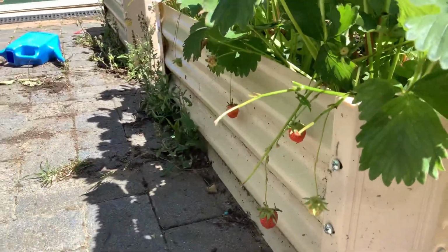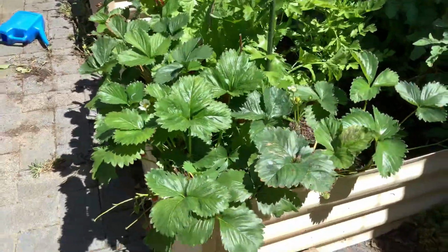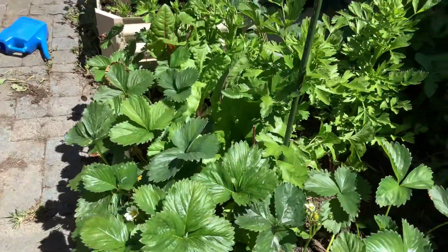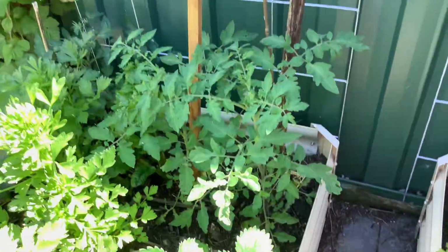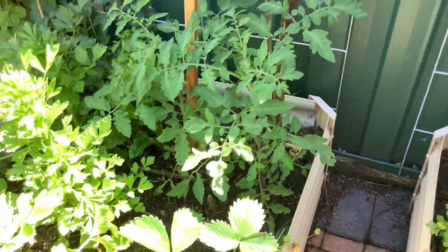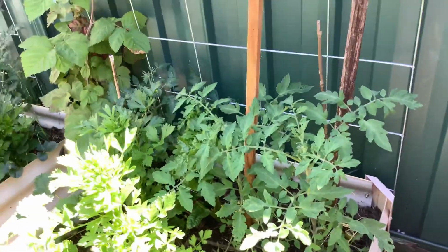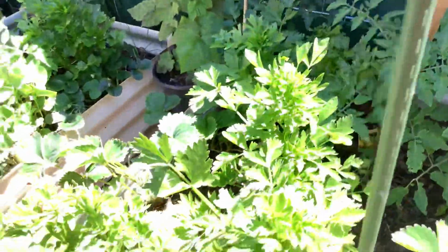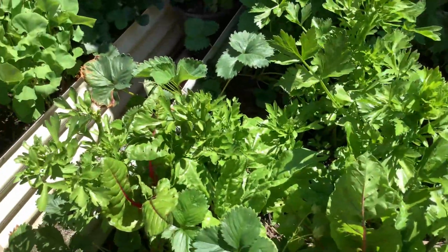Strawberries are coming along. I'll show Caroline those later today and she can pick them. She's very excited for all the things that she can pick at the moment. I've got my zebra striped tomatoes, so they're green and yellow stripes, which is really fun. And when you make sauces and things with that, it's actually green sauce.